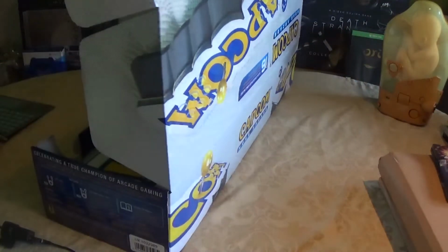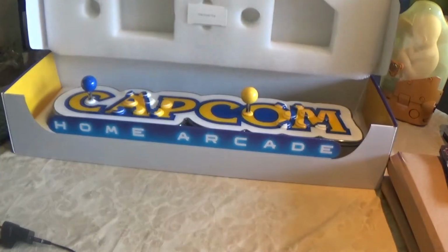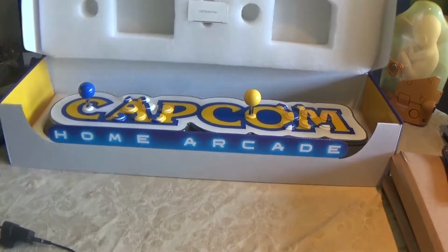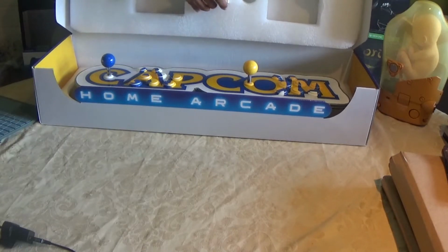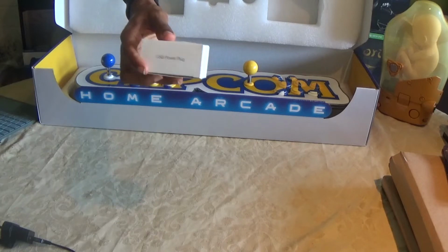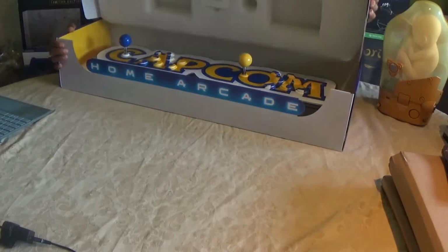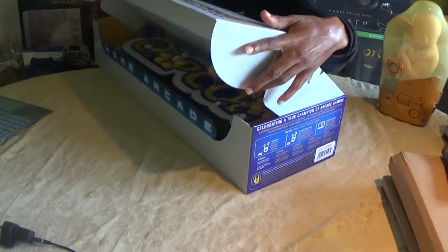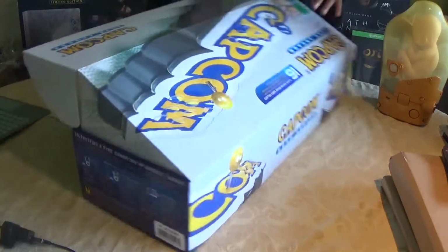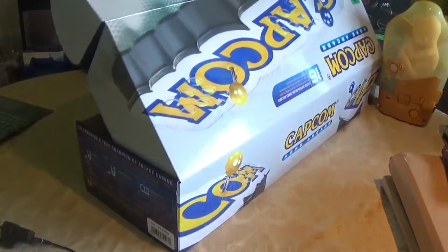Just look how neatly packed this bad boy comes. It has its own personalised compartments for the USB plug, which it's going to be using. I like all this, how they designed it up here, so you can house a few other things. Nevertheless, let me get rid of this. Let me just show you what the box looks like in all of its Capcom stature before I actually get out the arcade.